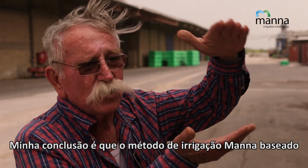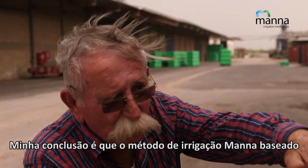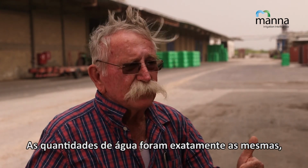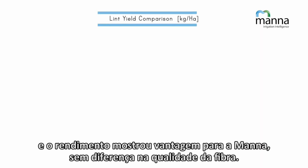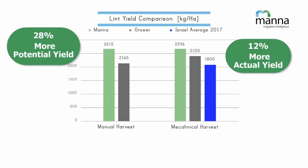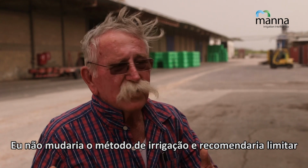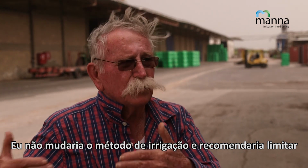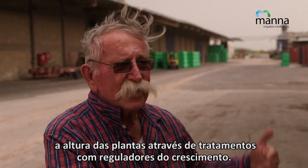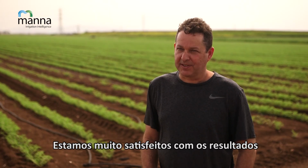My conclusion is that the Manna irrigation method based on remote sensing certainly proved itself. The water amounts were exactly the same, and the yield showed advantage to Manna with no difference in lint quality. I would not change the irrigation method and recommend to consider limiting the height of the plants through growth-regulating treatments. We are very happy with these results.